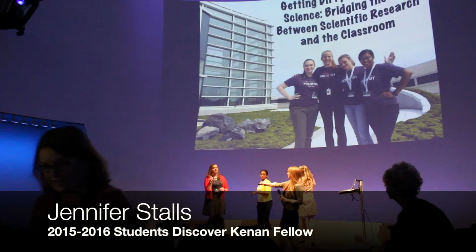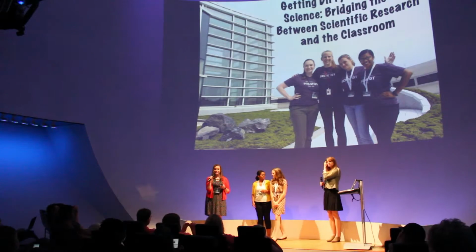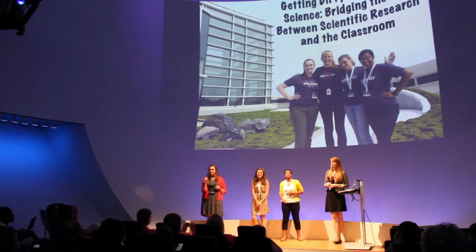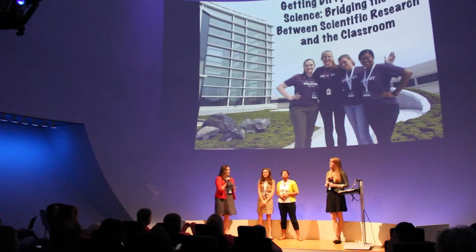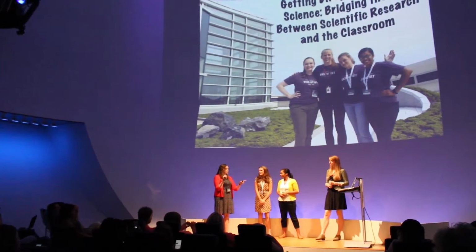Good morning. My name is Jennifer Stalls, and I was a 6th grade science teacher in Pitt County, where East Carolina is located. This year I'll be teaching 8th grade science, and these are my partners on Team Dirt, Courtney, Taylor, and our leader, Dr. Julia Stevens. We have, for the past 2 weeks, going on 3 weeks, been working in the genomics and microbiology lab on the 3rd floor, looking at different bacteria and microbes that live in dirt.